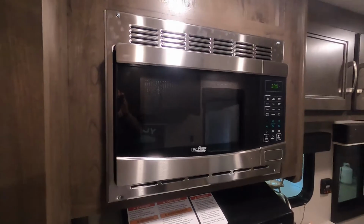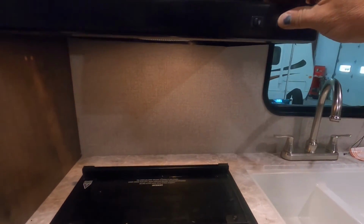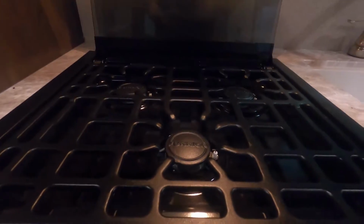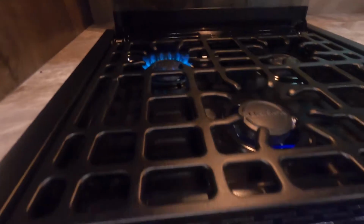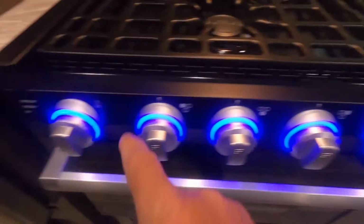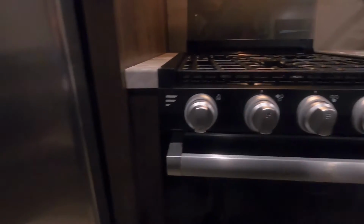Your self-explanatory microwave. Below this we have a light and a fan. Your glass top here makes an excellent backsplash. Turn on your panel light. Turn this to light, turns from blue to red. Hit your spark and there's your flame. Same thing on your oven. Turn it to light. Hit your spark and then set it to the desired temperature. Oven light if you click it down. Below your fridge, access panel to your breaker box and fuses.